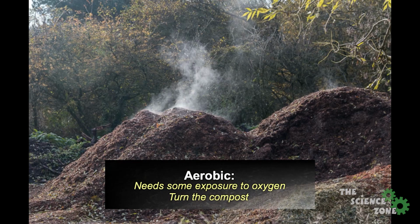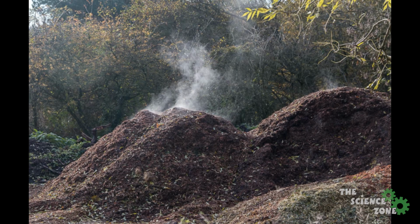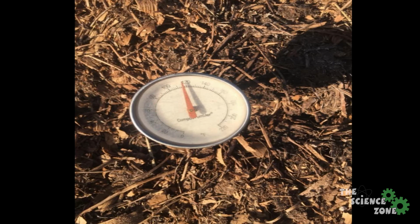The reason that you want the heat is because the heat is what kills, and if you can keep your compost hot enough by keeping those aerobic microbes exposed to the air, then you're killing a bunch of the stuff that you don't want. So you can kill the seeds by keeping the heat high enough. It can also kill some of the bacteria that you might not want.